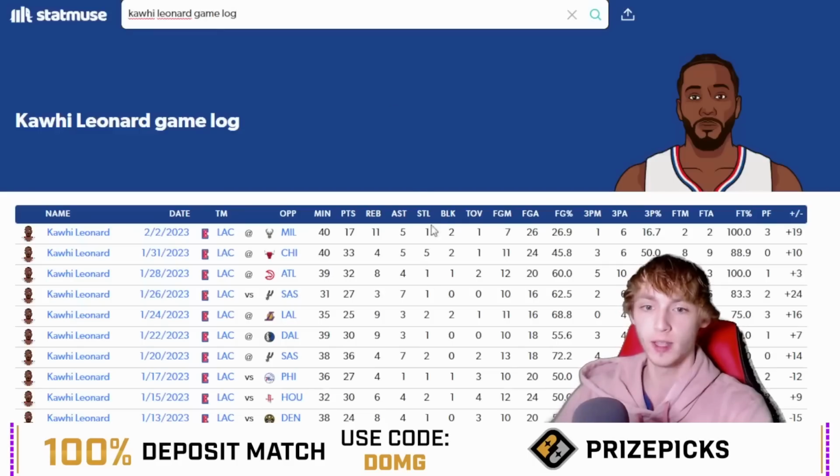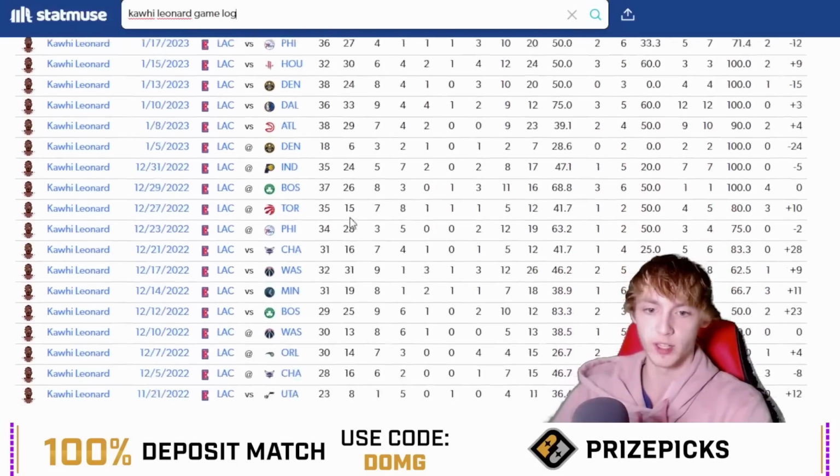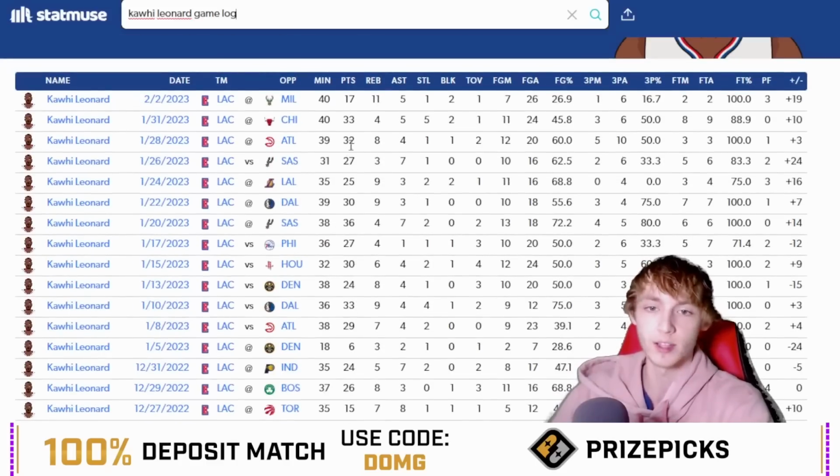And on top of it, if you take a look at how good Kawhi Leonard has been and how many minutes he's been getting, coming off of that injury, he started out pretty slow. He was only playing like 23 to 30 minutes, but he's getting full minutes now. These last 3 games, he's played 38 plus minutes. He did have a pretty tough matchup against Milwaukee where he only shot 26%. Otherwise, he was scoring 32, 33, 27, 25 points. So I really like the spot a lot here for Kawhi Leonard.